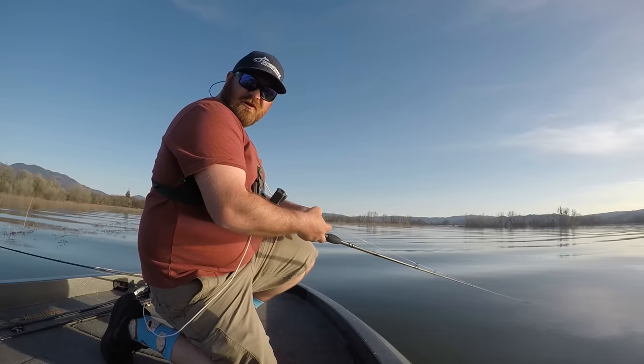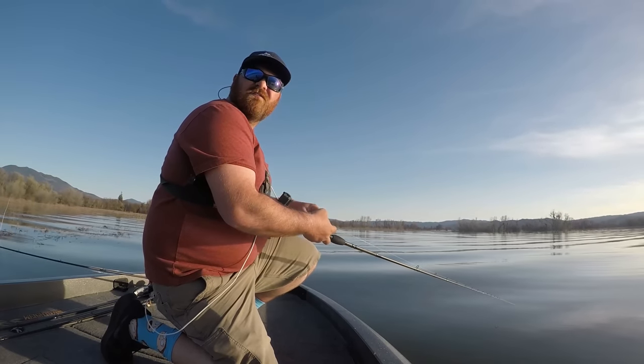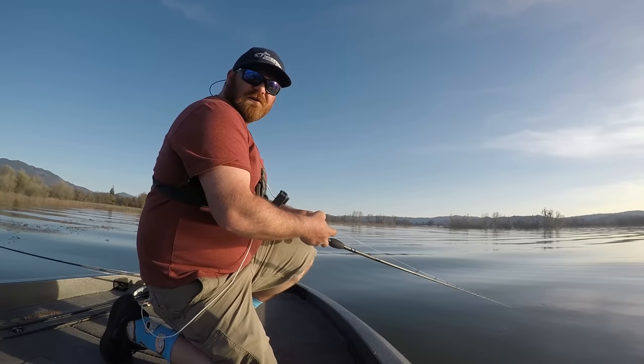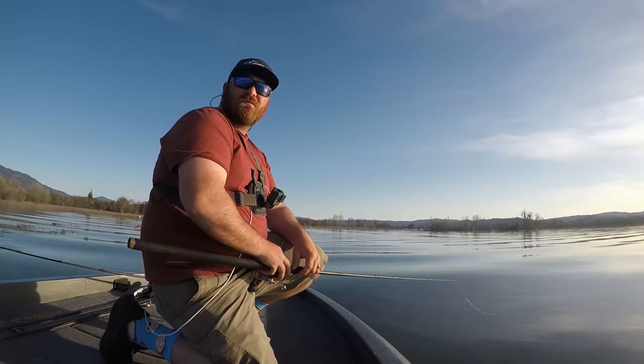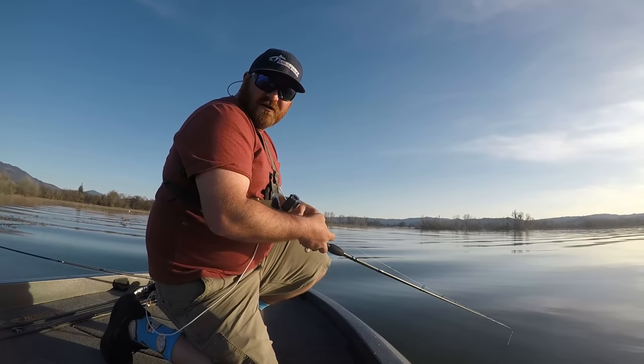We're going to fish pretty slow through here and wait for the last half hour of daylight to see if something turns on. This place is fishing pretty small right now, I think. And once you find some fish, I really think you can sit in one spot and catch a bunch of fish, just a pile of them. But until I find those fish, it's going to be a grind.